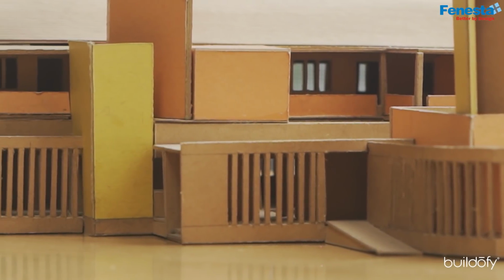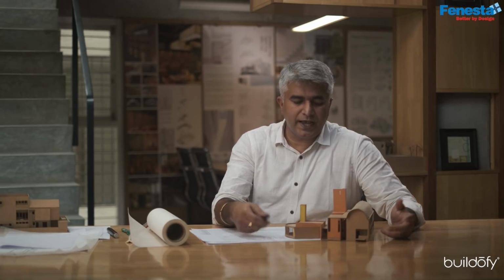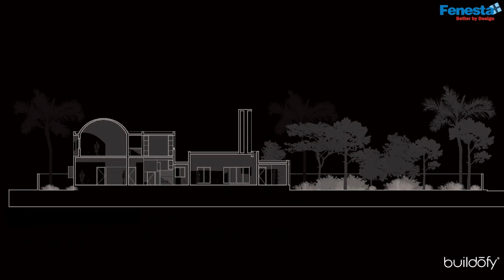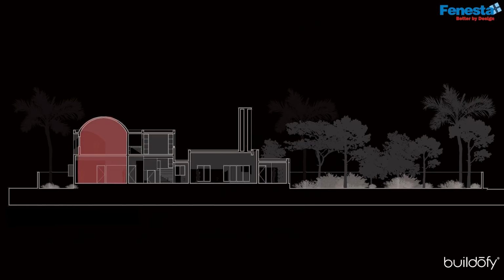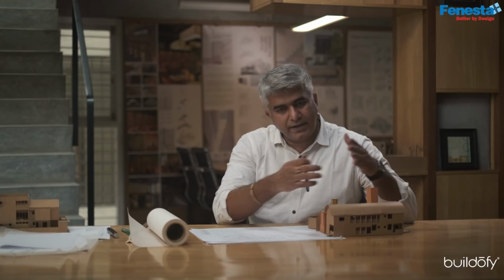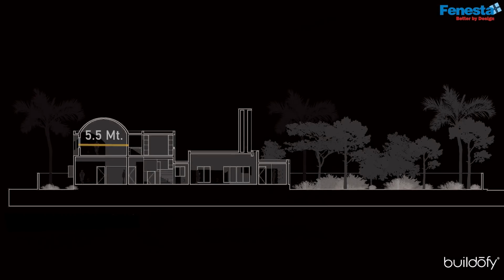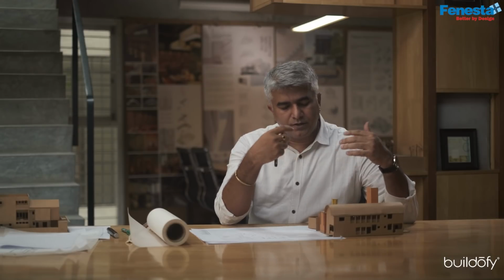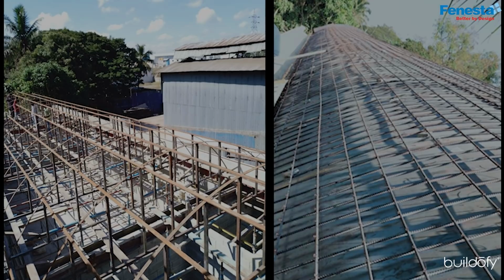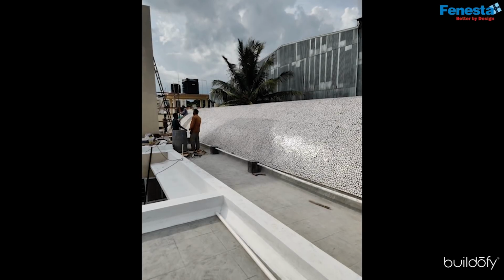The entire structure is a load-bearing structure. That will definitely cut down the cost on the steel and concrete. We were of course concerned about how to build this vault. Initially we wanted to try a brick vault, but the span became quite large, almost 5.5 meters. So we decided not to try a brick vault. We went with RCC. We've cladded this vault with China mosaic to reflect the summer heat.